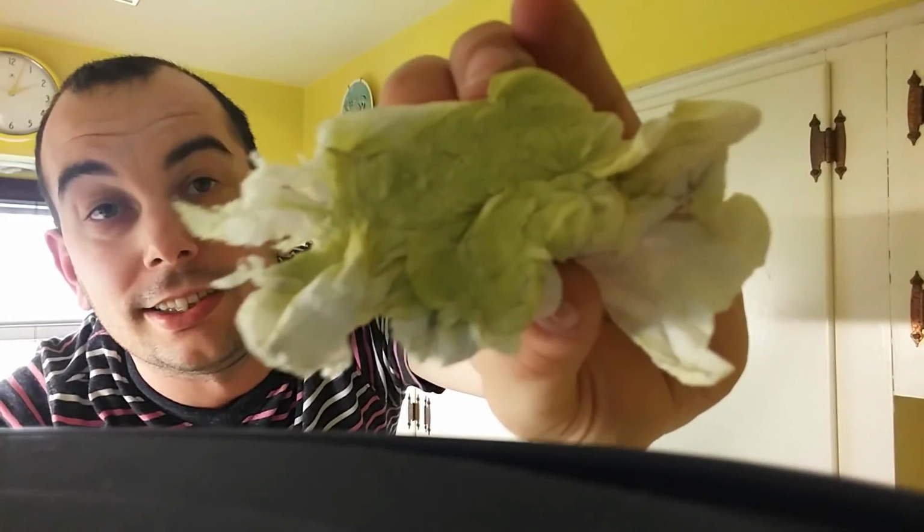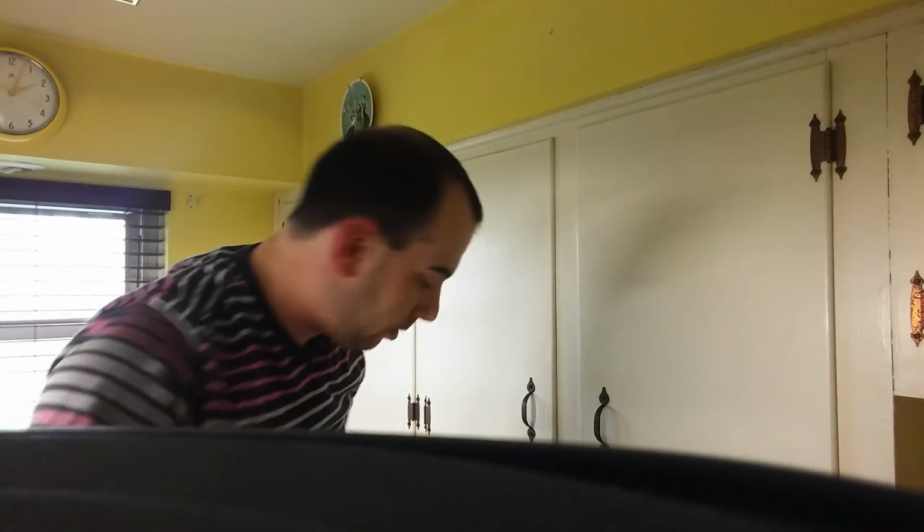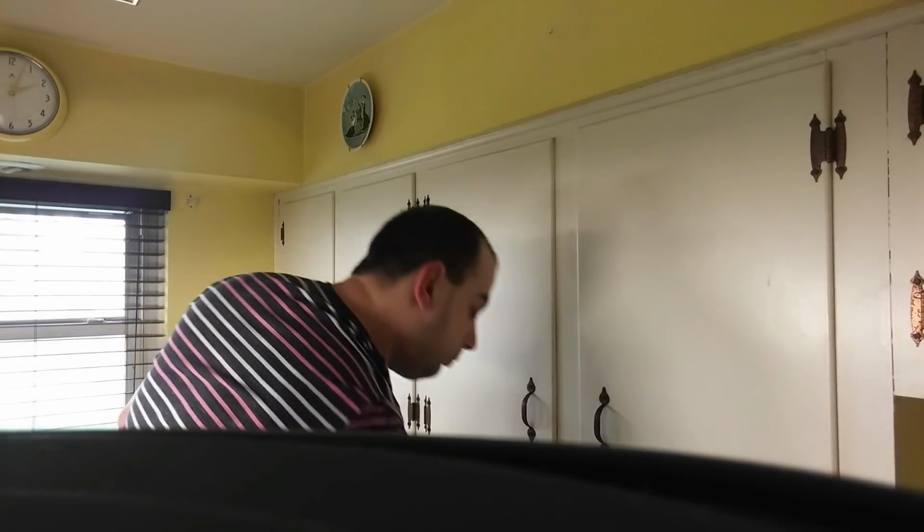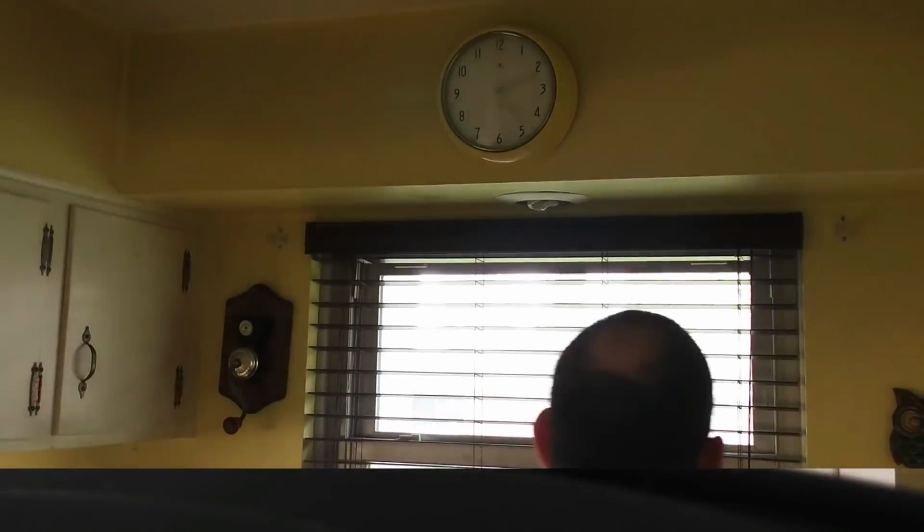The yellow paint is somewhat coming off on the paper towel, but that's okay. I mean, it's not coming completely off the wall, but it's because I'm scrubbing to get this grease off, so you gotta do what you gotta do.